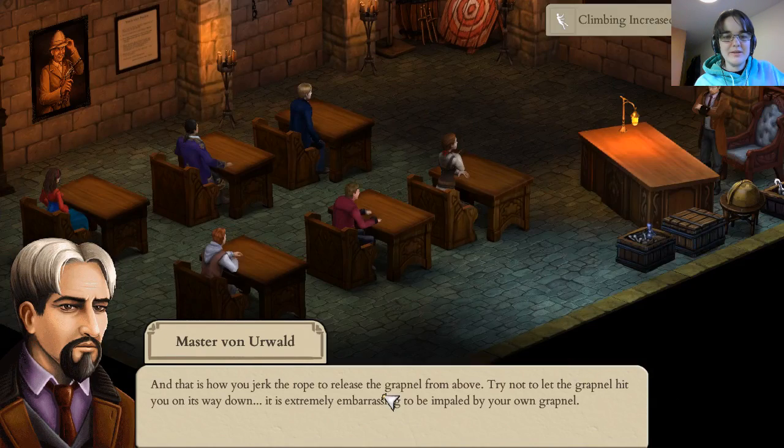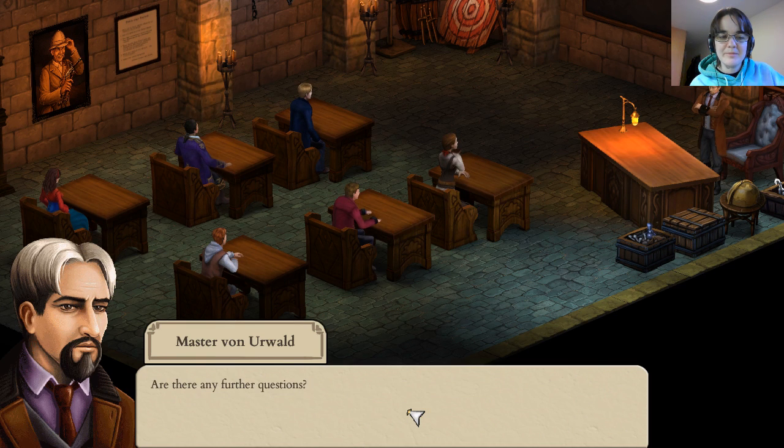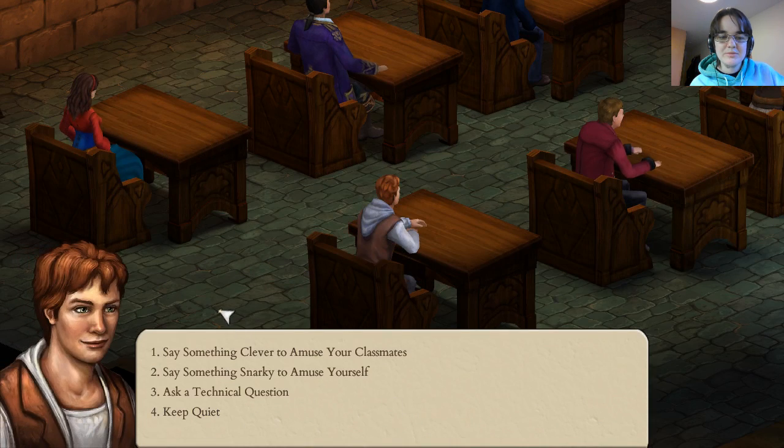As I was saying, and that is how you jerk the rope to release the grapnel from above. Try not to let the grapnel hit you on the way down. It's extremely embarrassing to be impaled by your own grapnel. In conclusion, a rope and grapnel is not likely to be the most used tool in your rogue set, but there are times when it is invaluable. Master the skill and always keep a rope and grapnel handy. Are there any further questions?